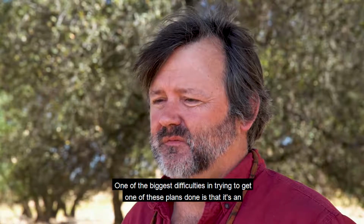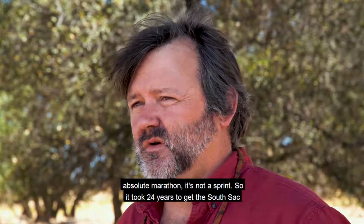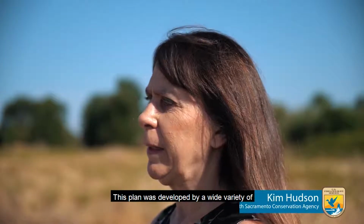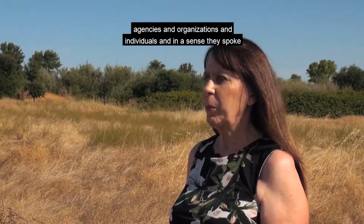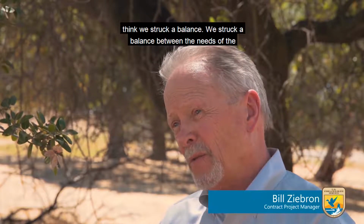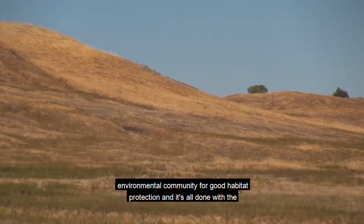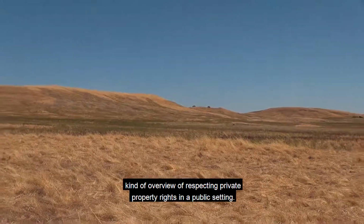One of the biggest difficulties in trying to get one of these plans done is that it's an absolute marathon. It's not a sprint. So it took 24 years to get the South Sac HCP from idea to completion. This plan was developed by a wide variety of agencies and organizations and individuals. And in a sense, they spoke different languages. And it all came together in this plan. So in the end, I think we struck a balance between the needs of the development community for efficiency and cost savings and the needs of the environmental community for good habitat protection. And it's all done with the kind of overview of respecting private property rights in a public setting.